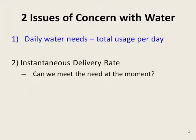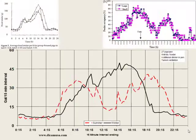The other challenge with water is not that we need a gallon and a half a day, it's what do we need to have in the water line for feeding the pig at 10 o'clock in the morning? And this is the drinking behaviors of pigs. The red dash line is summer heat. The solid line is winter thermal neutral conditions. Data from England on when pigs eat in thermal neutral looks just like that line. Data from Harold Gagnon in Canada in summer heat looks like that line.